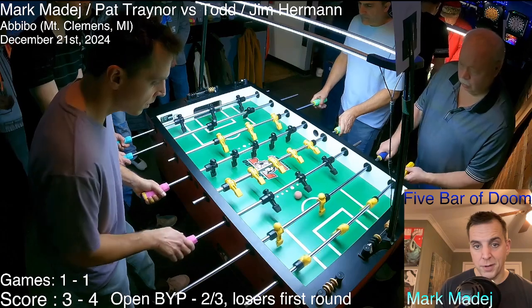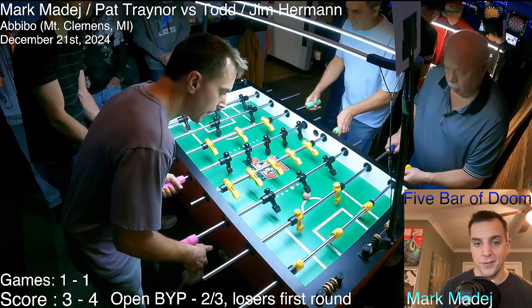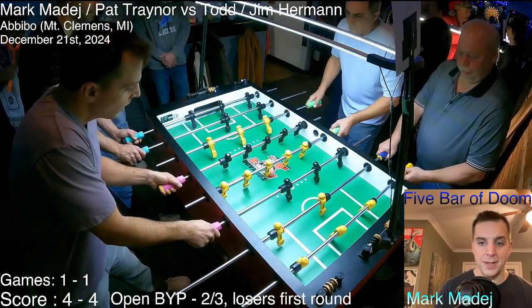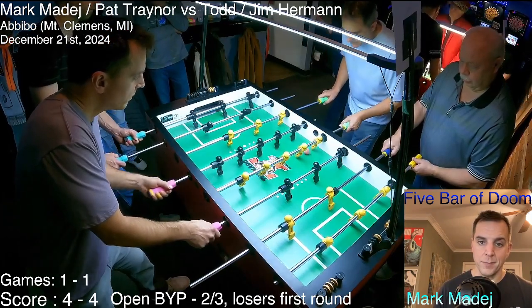Get another nice down brush. Jim's not leaving me that dink either, so there's no real freebies to pick up. Take push side. We are at meat nut. 4-4 in the 3rd game.